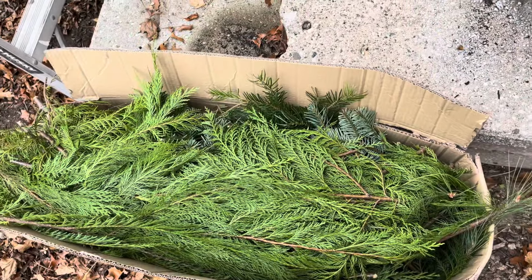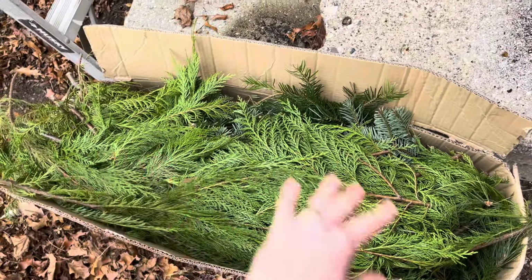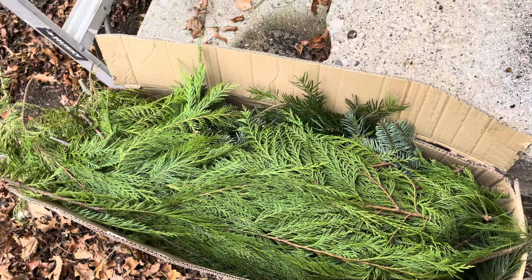Another tip, use different kinds of greens. Different variety will give your planter some visual interest as well as allow you to have different textures in your planter. So this is cedar on the top. This is really droopy, which is nice. I also have some fir and spruce in here, as well as some white pine. This is really fun and pretty. So right now it just looks like a box of greens. But as you watch me put it together, you'll see how the different varieties put together make really pretty visual interest.